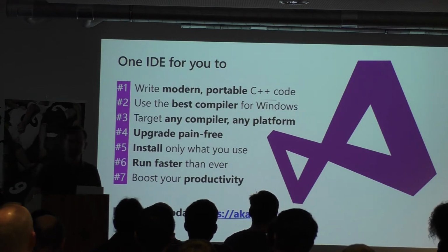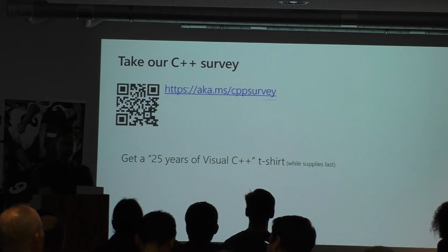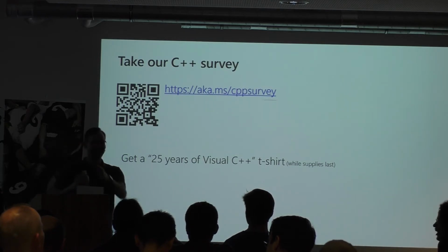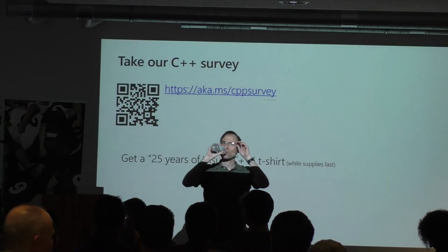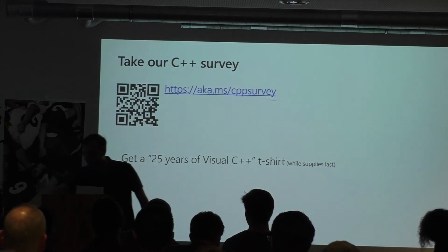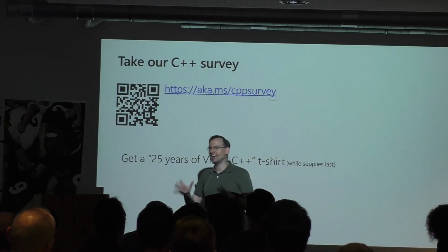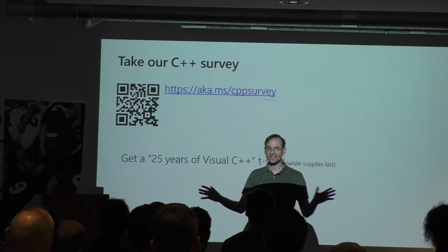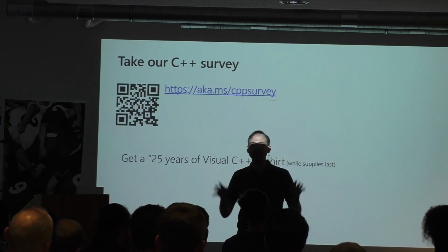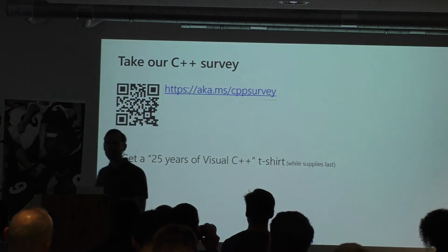Yeah. I have a question. Which of the features are only in Enterprise? I love this question. Most of us just use Professional. I'm happy to announce that nothing I showed today is in the Enterprise SKU. Nothing. Everything I showed today is in Community. It's in the free edition. It's all there.